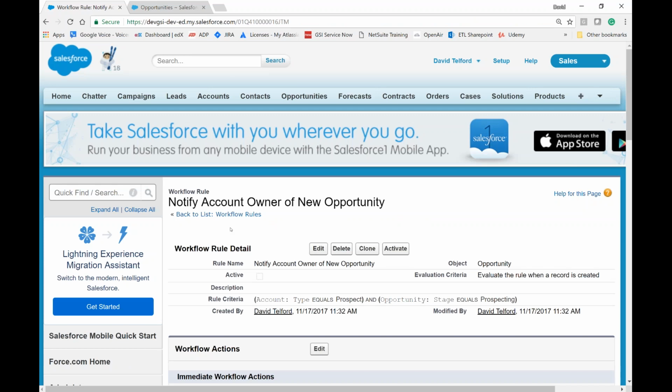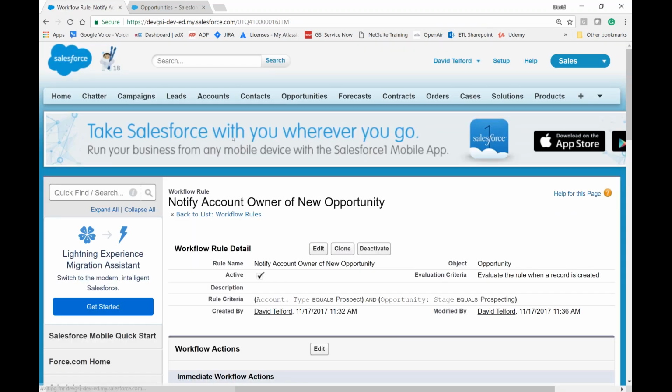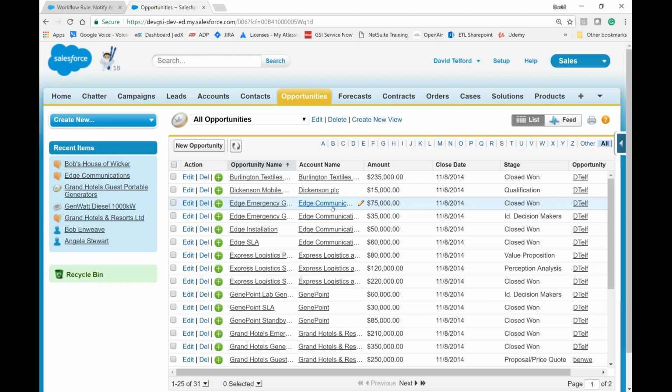And the important thing that you have to do once you have it done is to make sure you hit activate. It will not fire if it's not activated. So let's activate it. All right, so now let's go over to opportunities because that's where we created this rule. And let's create a new opportunity. Oops, let's find one that's a prospect first.